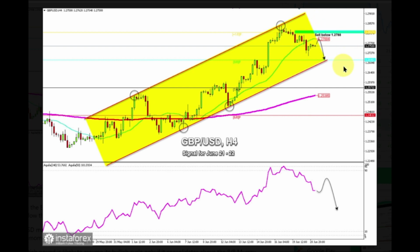According to the technical chart, we can see that the British pound maintains an upward trend channel. In case the pound breaks this channel below 1.2695, we could expect a change in the trend and GBP/USD could reach the 7/8 Murray level, located at 1.2573, and could even reach the 200 EMA, located at 1.2538.